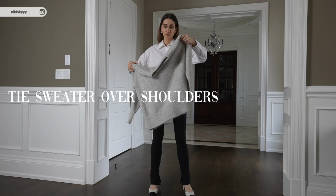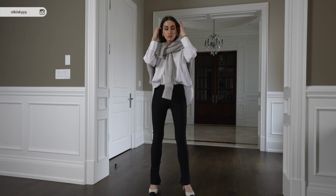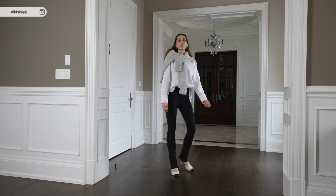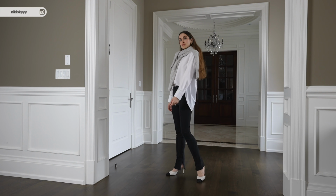Another easy way to really transform an outfit and make it look a lot more expensive is literally just by taking a sweater and tying it over your shoulders. It sounds like such a simple thing, but I promise you it makes all the difference in the world. You just want to make sure that the sleeves are long enough to tie it properly, but it instantly lends any outfit a more preppy, sophisticated, chic vibe. I truly believe that accessorizing is such an important part of really elevating your look and getting the most out of your wardrobe.